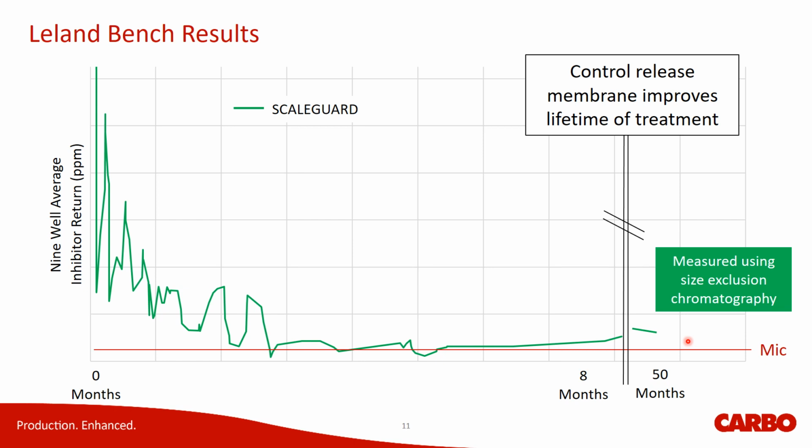And this is important because we wanted to make sure that we weren't getting any impact if the operator on any of the wells, unbeknownst to us, had put on any topside injection or maybe done any scale squeezes. But by using the polymeric inhibitor and then this chromatography, we were able to identify just the scale inhibitor that we pumped. And as you can see, the good news is we're still seeing 4, 5, 6 parts per million, so still well above the MIC and still seeing good inhibition over 4 years later.